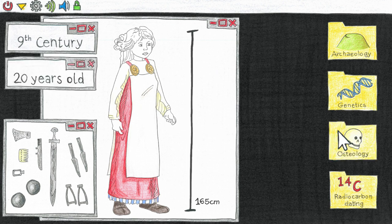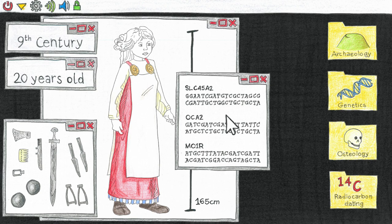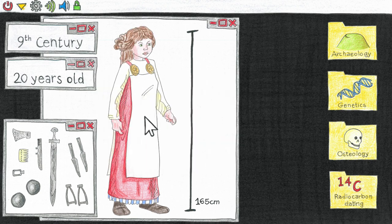From their analysis of the skeleton, the osteologist estimates that she was around 20 years old and approximately 165 centimeters tall at the time of her death. The fact that she had a strong skeleton and teeth without any cavities indicates that she was healthy. Further analysis of specific genes in the DNA can reveal what she looked like. The geneticist finds that she likely had brown hair, light skin, and green eyes.